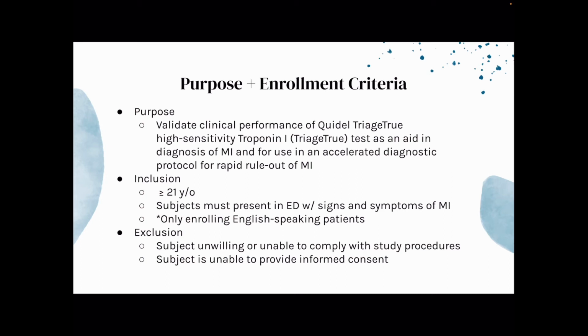The inclusion criteria for the study is that the patient should be 21 years or older, and the subject must present in the ED with signs and symptoms of MI. And something to note is that we are only enrolling English-speaking patients for the study. The exclusion criteria for the study is that the subject or the patient is either unwilling or unable to comply with the study procedures, or they are unable to provide informed consent.